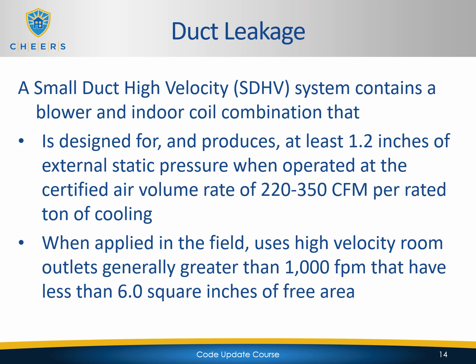So not unlike a traditional system, a small duct high velocity system contains a blower and an indoor coil combination. Now this is where it gets a little bit different. This combination is designed for and produces at least 1.2 inches of external static pressure when operated at the certified air volume rate of 220 to 350 CFM per rated ton of cooling. And when it's applied in the field, it uses high velocity room outlets generally greater than 1,000 feet per minute that have less than 6 square inches of free area. So again, your typical has larger supply registers with lower velocities, where these ones, because you're restricted to the size of your ducts, you're going to have small outlets and the air is going to be moving much more quickly out of it, hence the name small duct high velocity.